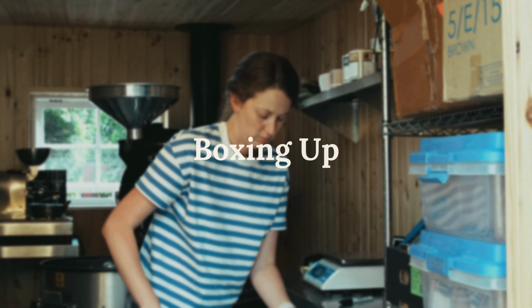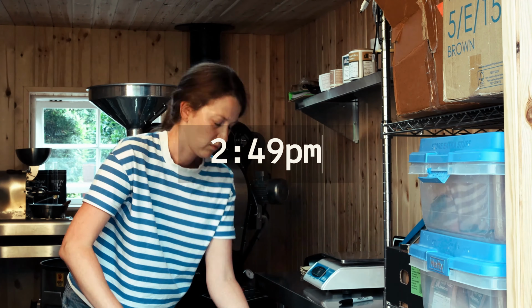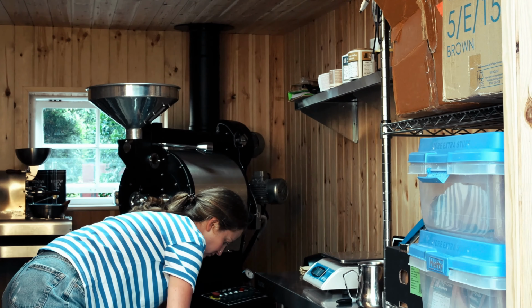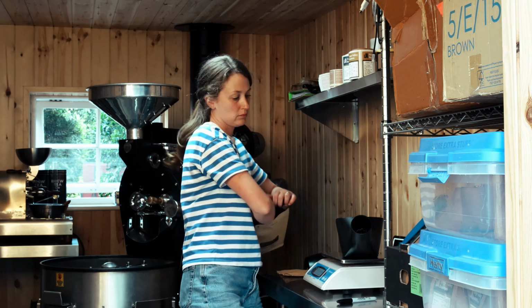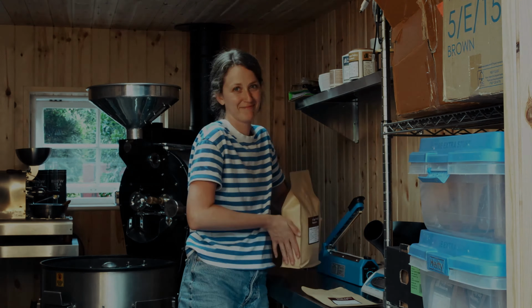So she's just measuring out our wholesale orders here, I think. So they're kilo bags, and she's going to weigh them out. She's going to put them into kilo bags, and then she's going to seal them. You can just see me here in a second telling Tash to give us a money shot of the finished product, but there we go. So filling up the bags, give it a little seal, and then that's it, done.